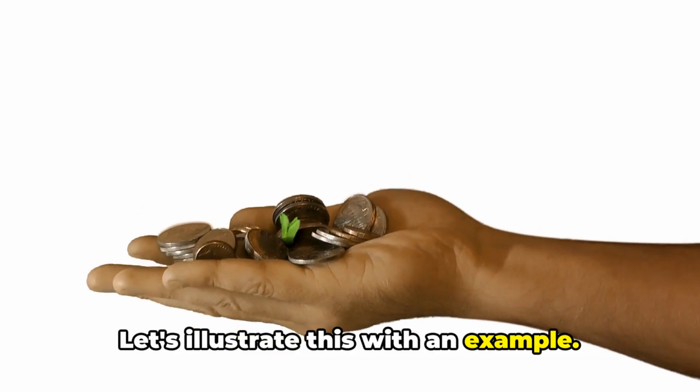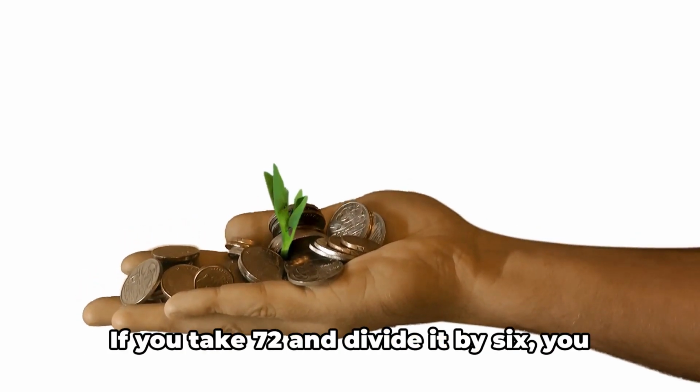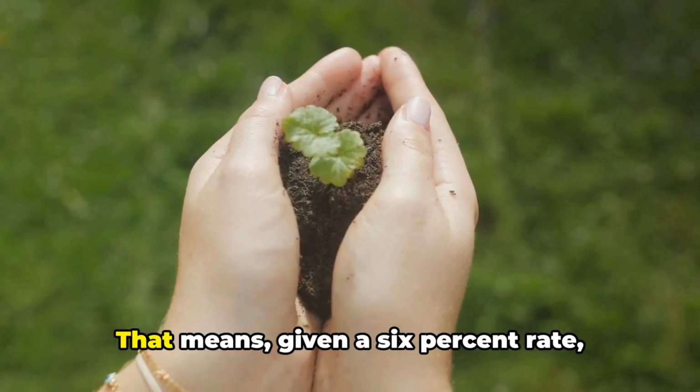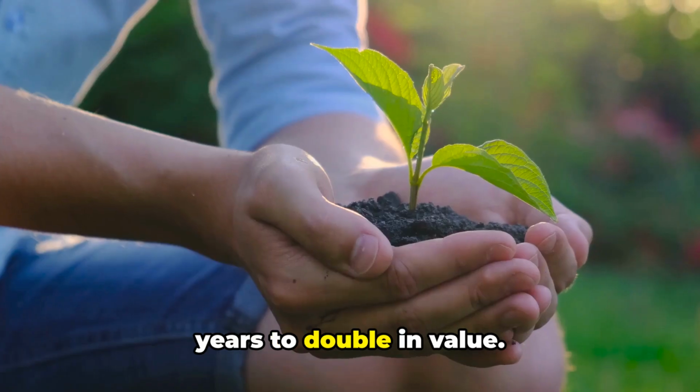Let's illustrate this with an example. Suppose you have an investment yielding a 6% interest rate. If you take 72 and divide it by 6, you land on 12. That means, given a 6% rate, your investment would take roughly 12 years to double in value.